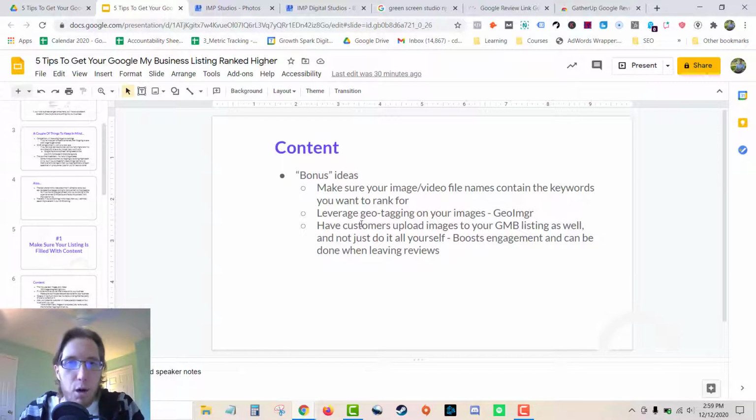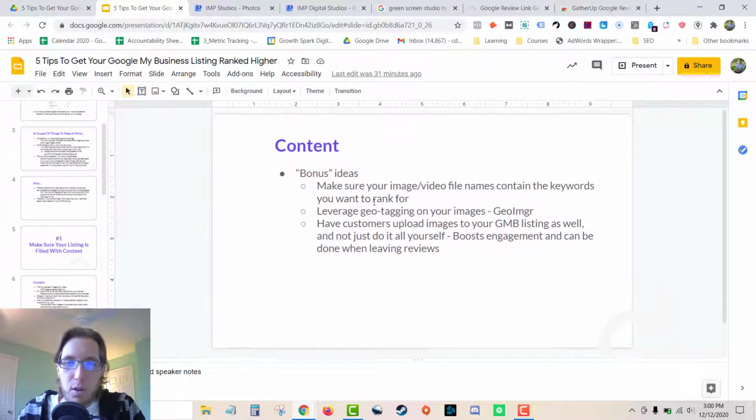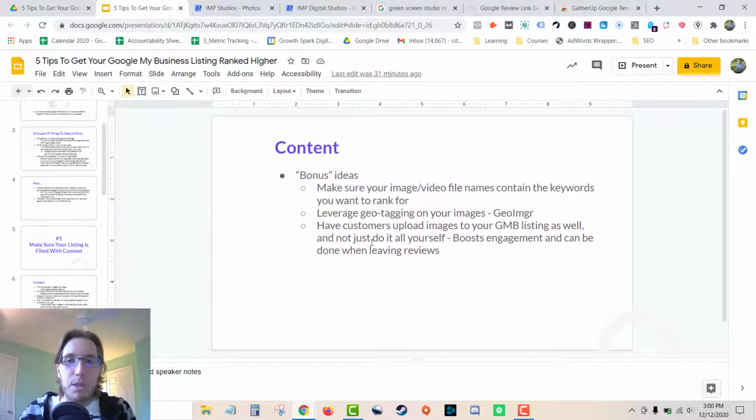Sometimes it's not a massive ranking factor, but it can help boost that ranking a little bit in some cases. And then another little thing you can do is have customers upload their images to your GMB. This will send a signal to Google that there's more user engagement on that GMB. And usually you can do this by just having them upload pictures while they're leaving reviews.